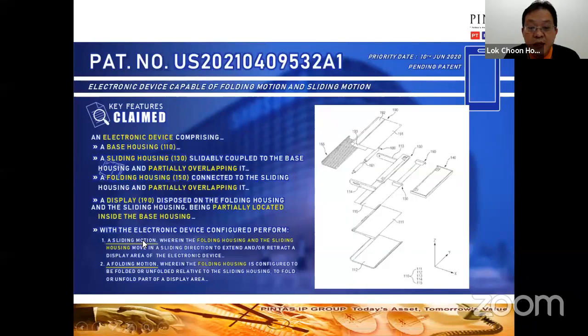So when you do the sliding, the folding housing and the sliding housing will move to do the sliding, and when you do the folding, the folding housing will operate to do the folding. So it's a mechanical configuration of having the four parts joined together. If any of the competitors want to use this combination of display plus base housing plus sliding housing plus folding housing, they will be infringing this Samsung patent. Yeah, because they are the first to come up with sliding and folding in one smartphone, and no others have done that before, and it was patented by Samsung.